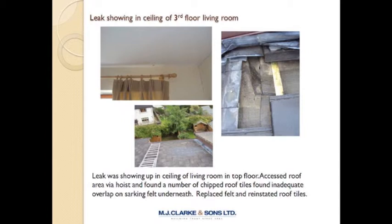Okay, here's another example, just a leak showing in a third floor living room. Again, it's just trying to demonstrate the issue with access. In that particular development, it's a three-storey development. We actually needed a hoist in order to hoist the roof ladder up onto the roof to carry out the repairs.